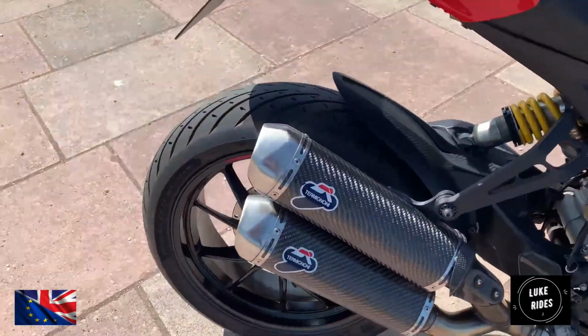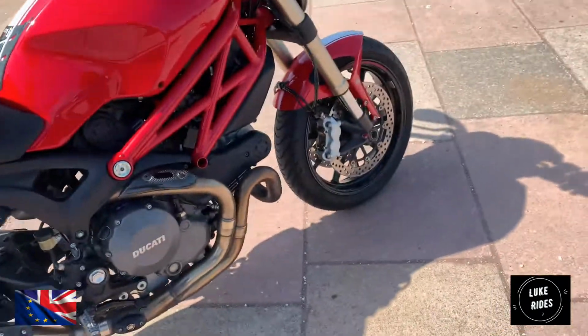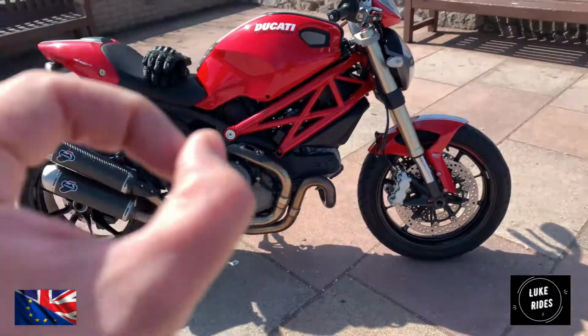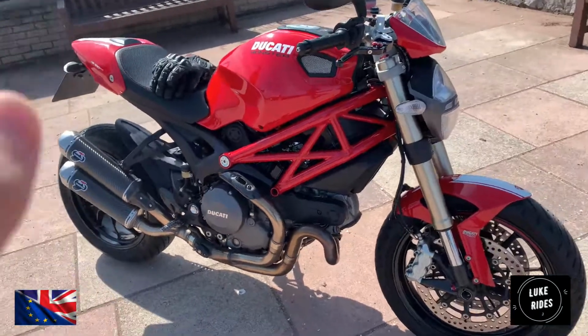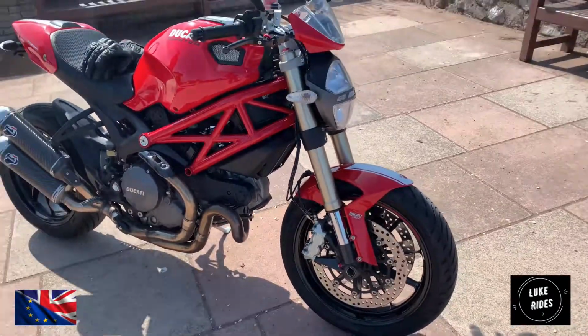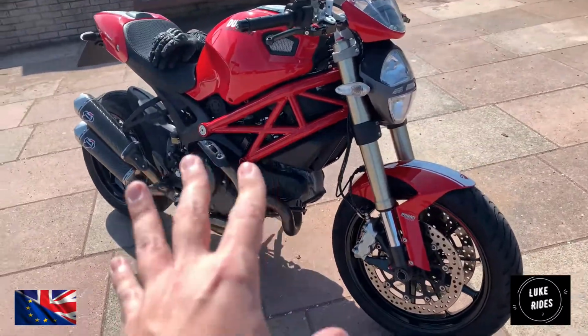ABS ring inside here as well. ABS ring for anti-lock brakes, which, remember, that was back in 2011. And actually, it became an option on superbikes. And very few motorcycles below superbikes got anti-lock brakes as standard. It was an upgrade.